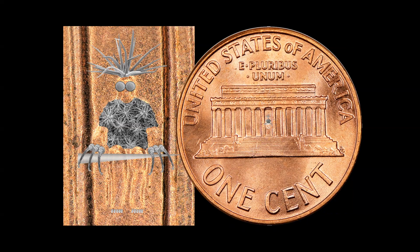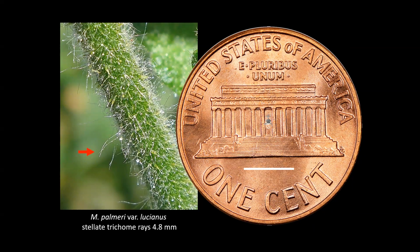Now to put this all into perspective, let's zoom back out on the full penny. You can see on the right, Abe and his trichomes are barely visible. Finally, on the left, you can see the very long rays of the stellate trichomes on the stem of Malacothamnus palmeri variety lucianus. These are some of the longest trichomes in the genus, reaching as much as 4.8 millimeters in length. This is illustrated by the horizontal white line on the penny. Only a few species in the genus have trichomes this long.